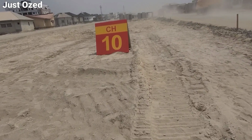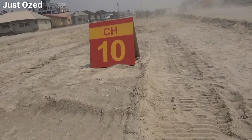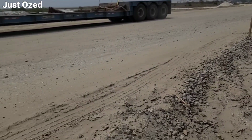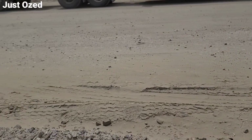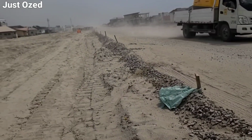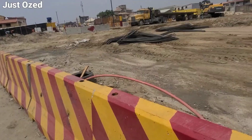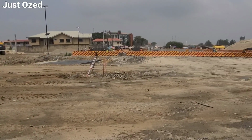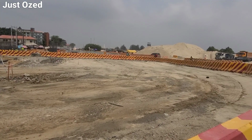From the area view, we're able to capture from kilometer 7 down to kilometer 10. From a closer look, this is work progress here at kilometer 10 from kilometer 9 to 10. And this is around Jakonde area of Lagos. At kilometer 10.9, there's a bridge under construction. This place is called New Road or Alpha Beach.